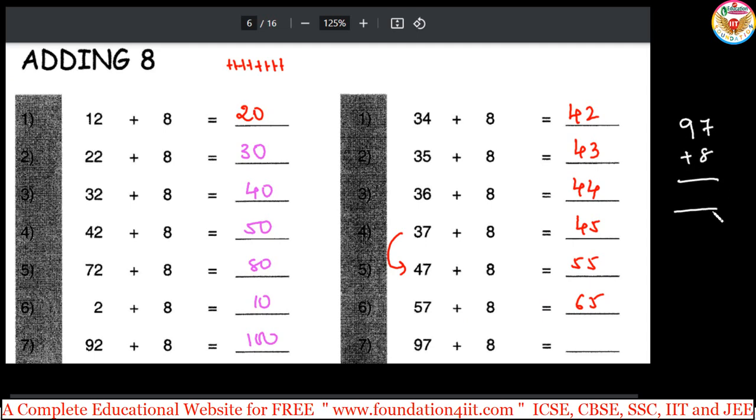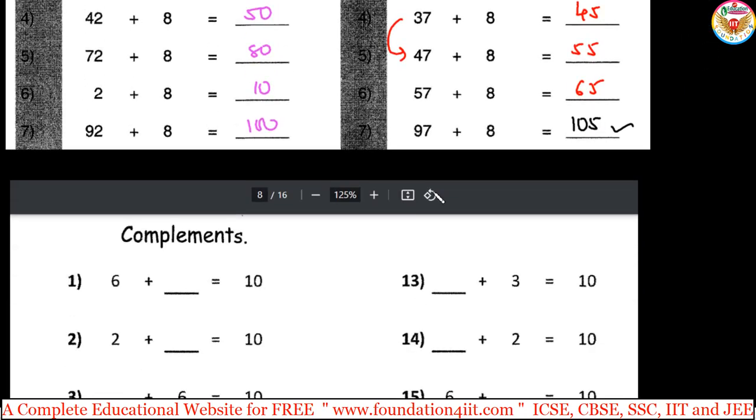Like this, 98 plus 8. So 7 plus 8, count 7 with 8, 15. 15, no? 1 carry 5. In 15, 5 is in the units place, you write it down. That 1 will carry to the tens place. 1 and 9, 10. Complete 10 you should write because there's nothing more to carry over. So the answer is 105. This is the way you can practice all the remaining pages, page numbers 4, 5, 6, by adding with single digits.